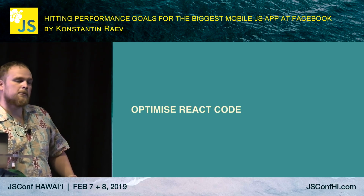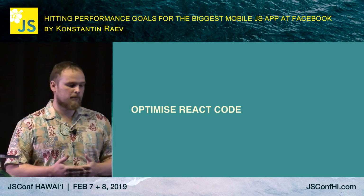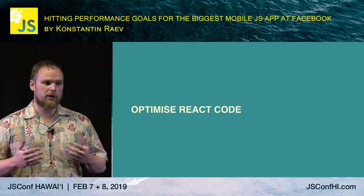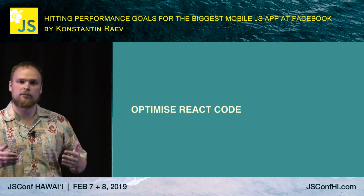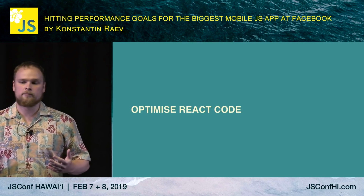So we talked about what things you can do with your configurations, as in other people build parts of your application, build frameworks for you, and you can just tweak some knobs and get it work faster. Now let's talk about what you can do to your production code.